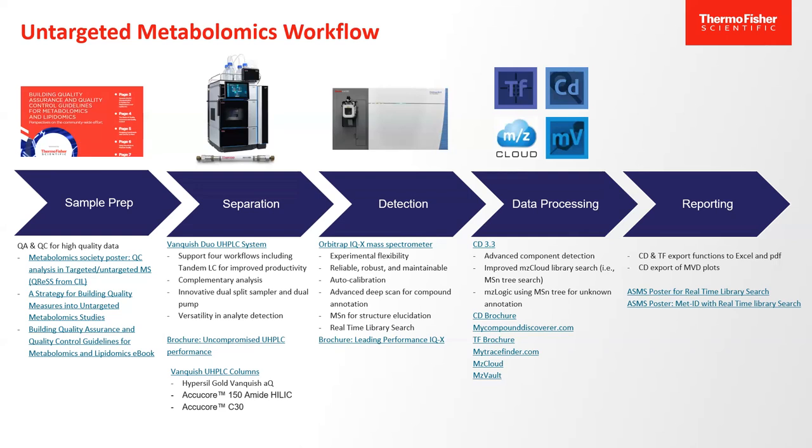Data processing. Okay. Your whole life is about Compound Discoverer. Compound Discoverer drives all these other applications by converting data into peaks. And then the peaks operate with the different ways to identify, which we'll talk about. Okay. And then reporting.